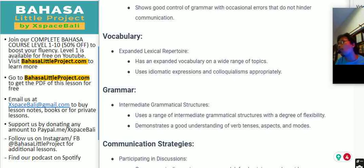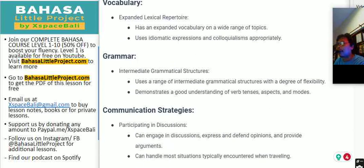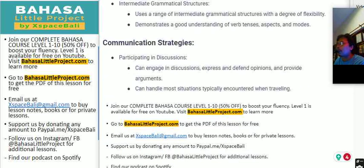Most courses out there just teach you the formal one, and that's not really the real Bahasa Indonesia. And in terms of grammar, this is something that we have covered a bit. You should be able to use intermediate grammatical structure. You should be able to participate in discussions, engage in discussions. Sometimes you should be able to lead a discussion. Maybe you will not be able to give a speech yet, but you can manage people. You can say, like, ayo teman-teman, mari kita berkumpul. Something like that, right?